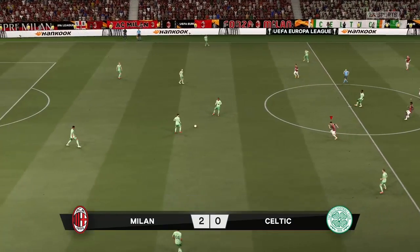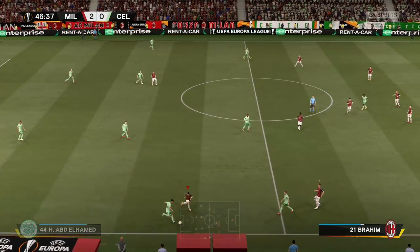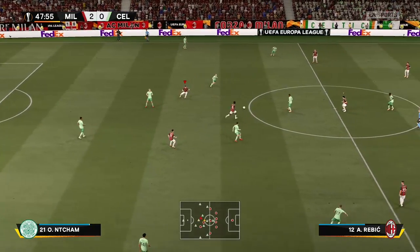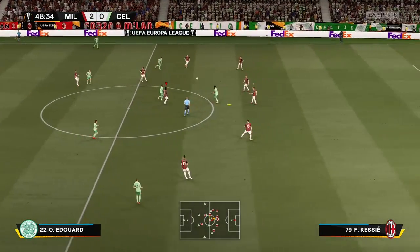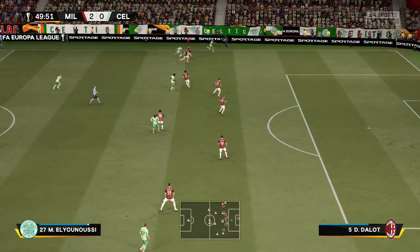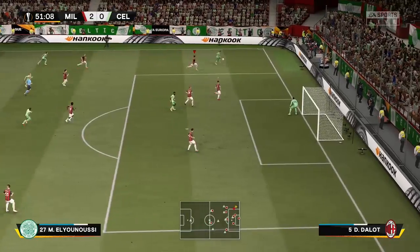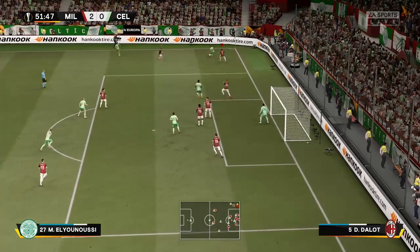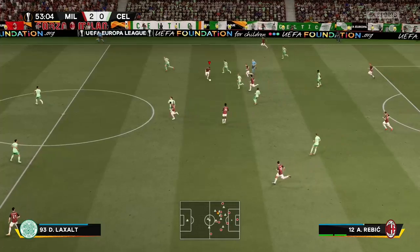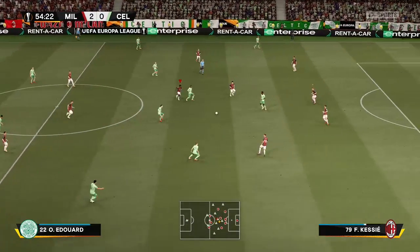The quest for Europa League success and the second half of this final is underway. Christopher Julien, Ayer, and Cham has the ball. Hudson Edouard. Fluency of movement. Good tackle. Oh, that's a fine pass. Just the challenge that was required. Given away by Milan. And good use of advantage. The referee allowing play to continue.